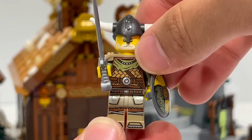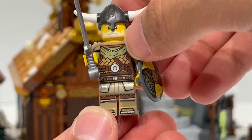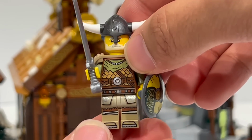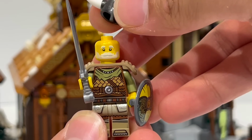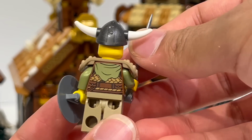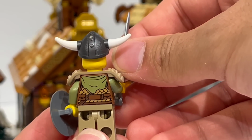This is just utilizing some of the torsos we've seen before, but it does come with brand new printed legs, which look fantastic. Love the silver detail on that. I also really like the head. It's not new for this character, but it really does fit a Viking leader very well, and you can see that's what the back of the torso looks like.